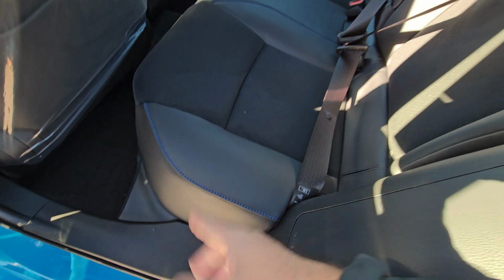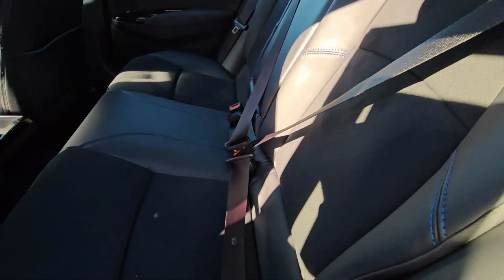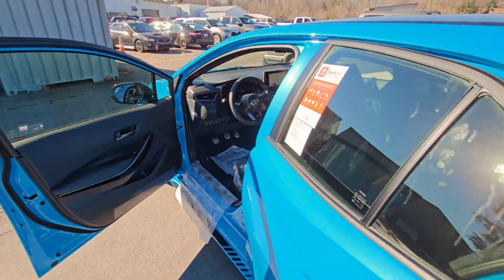Again, we still have the blue stitching, which, if I'm not mistaken, is the same on all of them. So even though it's not the same exact blue, I do like the blue stitching naturally on a blue car. But again, you keep the micro suede back here with the leather. So I'm happy about that.